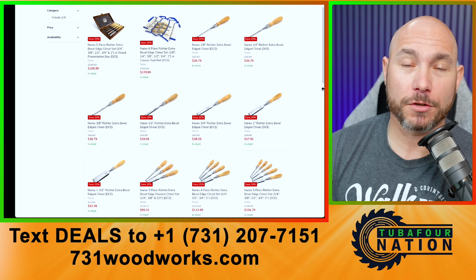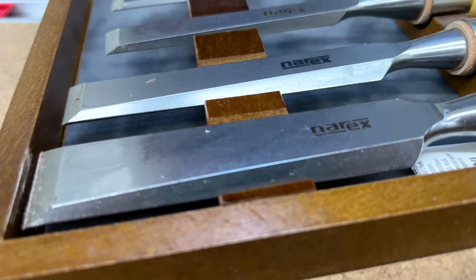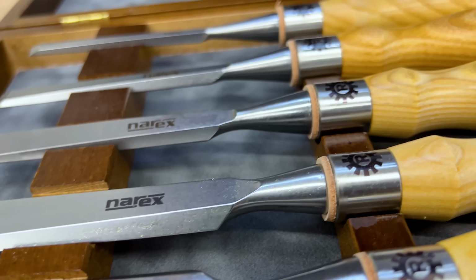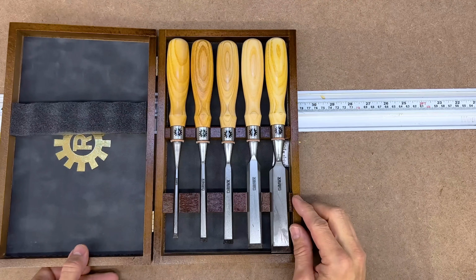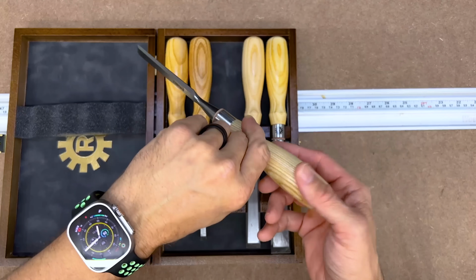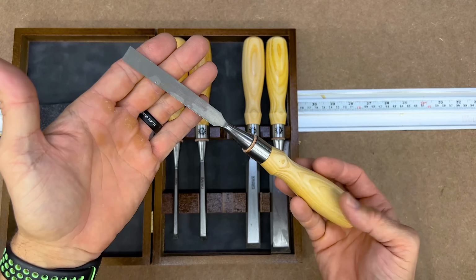If you don't have a set of chisels or you're wanting to add some to the shop, you can save up to 25% off Narex Richter chisels, some of the best ever made in my opinion, and a lot of other people's opinion too. These are some of the best bang for the buck you can get in chisels. I like the box set. It's what I have. I like the nice storage box. Kind of gives it a little premium feel. And this is 20% off. You're not going to find these deals very often.